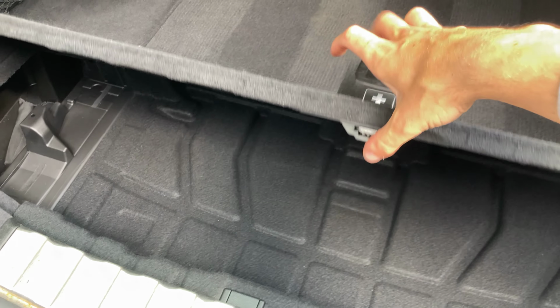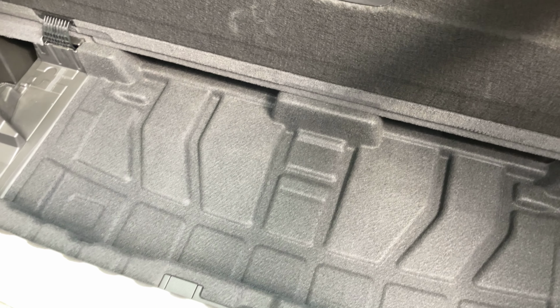Underneath here, a false floor for some additional storage. Your first aid kit is stored down here along with your toolkit on the left hand side, and then likewise for back here too.